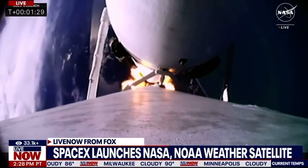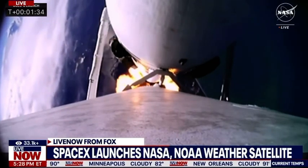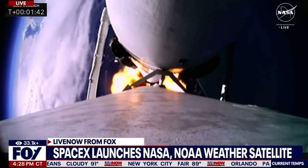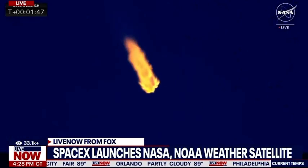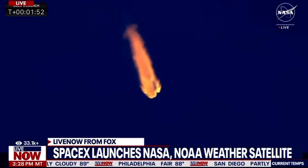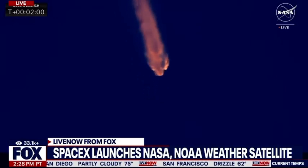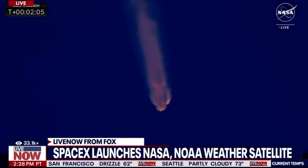A great shot from on board the rocket, looking down on the Earth that it is leaving. And all 27 Merlin engines providing 5.1 million pounds of thrust. Coming up at T-plus 2 minutes and 28 seconds, the side boosters are going to shut off while the center core will continue on. Wow, what a shot there of, again, all 27 Merlin engines firing off, 5.1 million pounds of thrust.